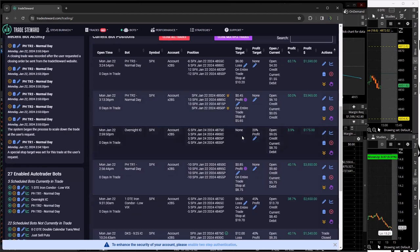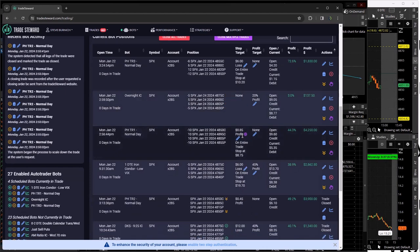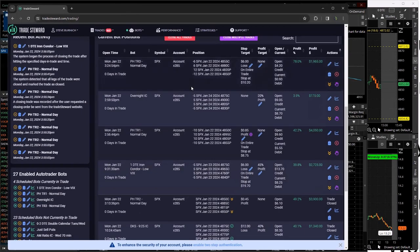So tranche one and three are both 50, 55s. So if we can stay between 50 and 55, I'd like to get a pin. My one DTE is getting ready to close. Should be coming in right now. So tranche two, I booked 49%, $3,900. One DTE closed at 825.